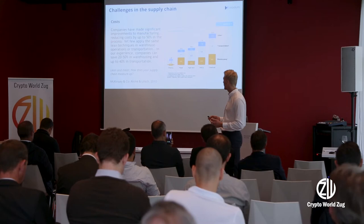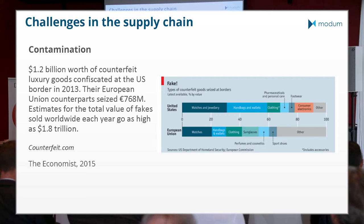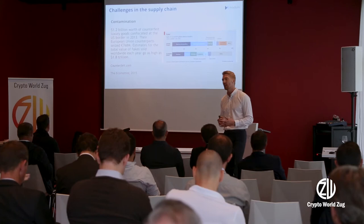Similarly, contamination is a growing concern for almost every sector. A really great example is the consumer luxury goods market. According to an Economist report from 2015, if we had taken all of the counterfeit goods seized at the US border, they would have been worth $1.2 billion had they been authentic.